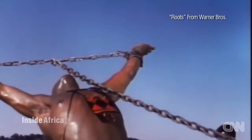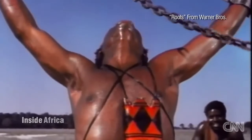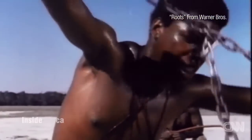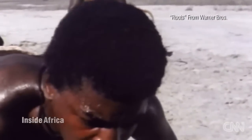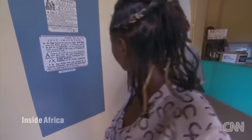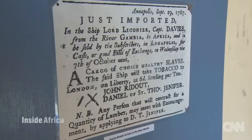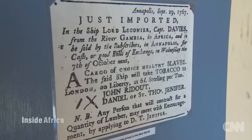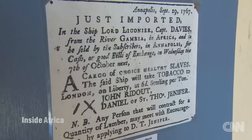Kunta Kinte, portrayed here by LeVar Burton in the TV series Roots, was a member of the Mandinka tribe, the largest ethnic group in this region. He was captured in Jufureh in the mid-18th century and put on a ship bound for Maryland. What I want to show you is the notice here. Annapolis, September 29, 1767, was the year that the Lord Ligonier, so that was the boat that took Kunta Kinte from James Island to Gorée and then across to Annapolis in America, where he was sold.